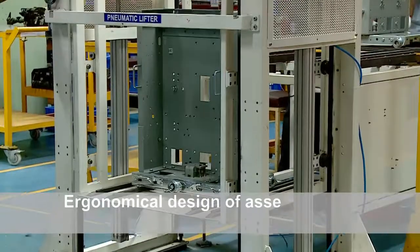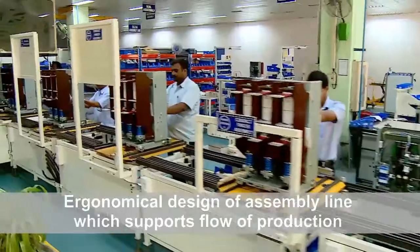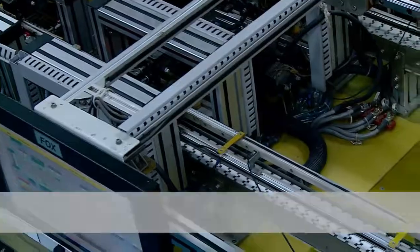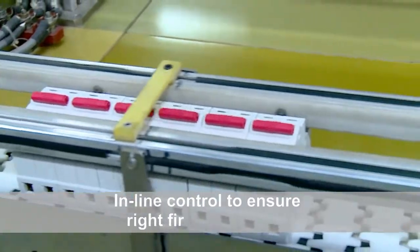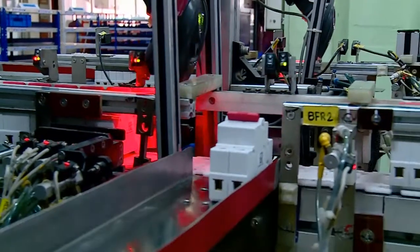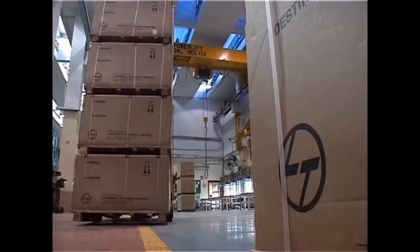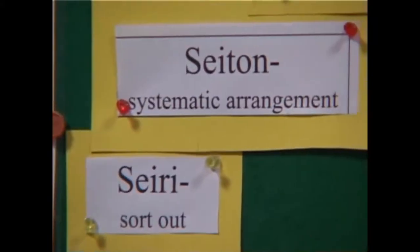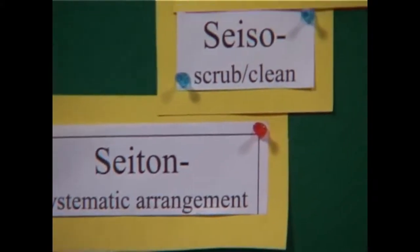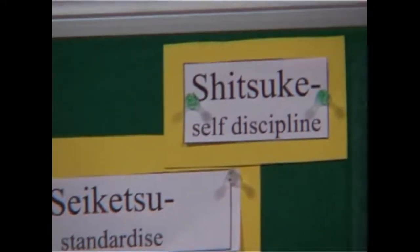Along the total quality route, the components are transferred to the assembly area, where they are put together to form the final product. Mistake proofing, popularly known by the Japanese term pokayoke, is an essential part of the improvement process in the assembly shop. The assembly shop and packing shop follow the 5S system of housekeeping: Seiri, sort out; Seiton, set in order; Seiso, shine; Seiketsu, standardize; and Shitsuke, sustain.